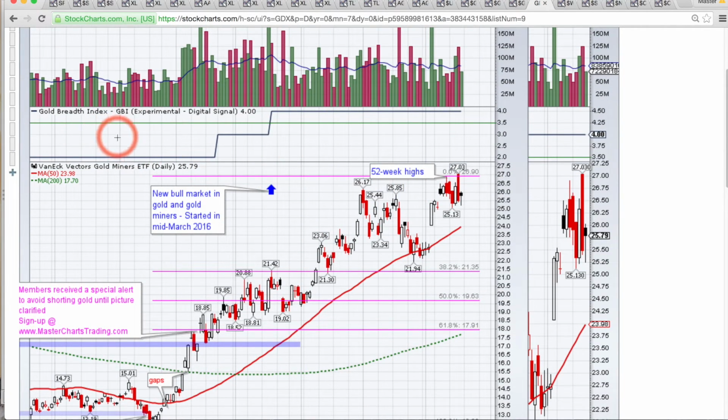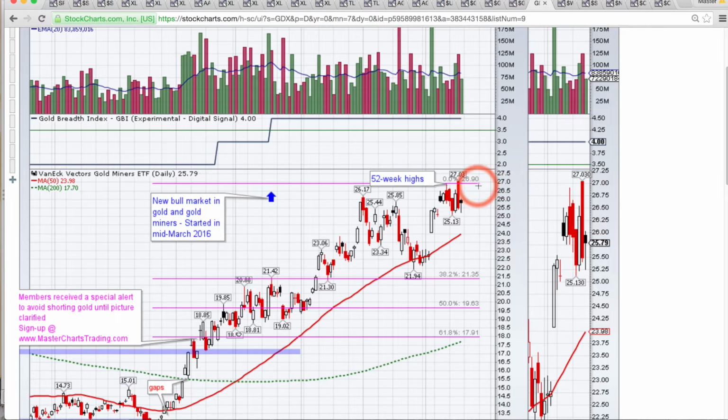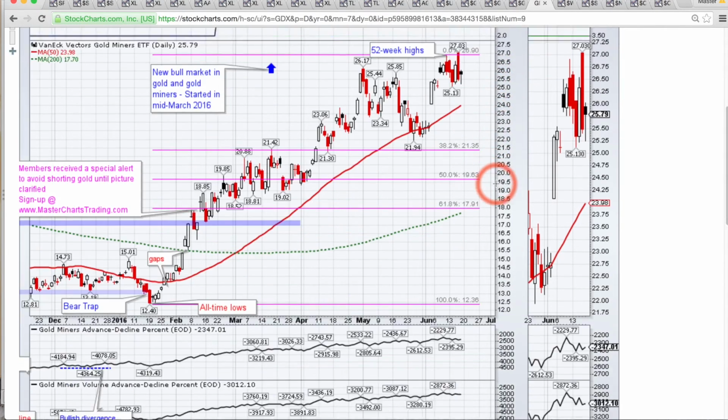GDX, gold miners ETF. Very similar looking, also a very large, almost bearish engulfing candle here. So far we didn't have confirmation, but you know, these are 52-week highs, and this is basically a non-stop advance from the all-time lows. Again, as I just showed with bonds, you can see this very steep 50-day moving average, very steep angle here. So some sort of corrective action is certainly going to be needed to work off these conditions.